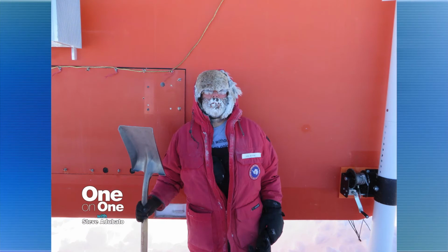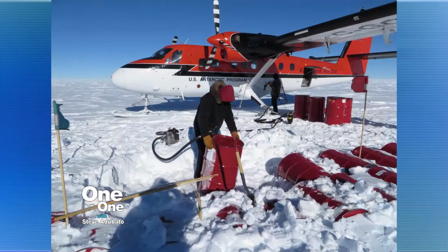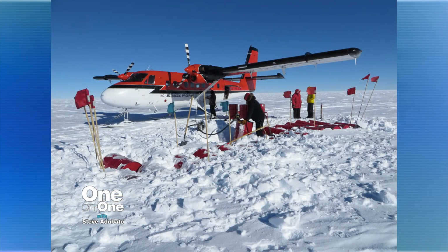What does that mean? 30 below and dry. So it doesn't feel as cold. Really? It doesn't feel as cold. The average year-round temperature there, if you average the temperature around the full year at the South Pole, is 57 below zero. In winter, in July, which is the coldest month, the high of the day would typically be 67 below. 67 below. That's the high.